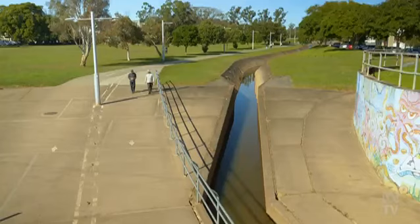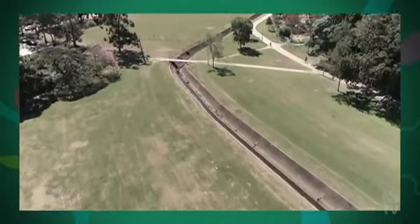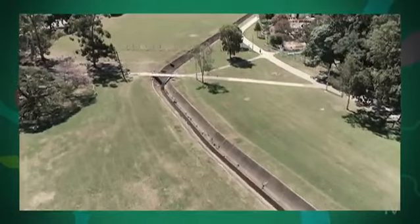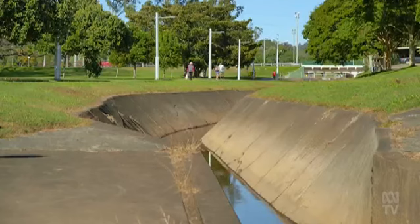And what was it like after it was rechannelized? Well, then it became a straight concrete drain. The engineers 100 years ago had one focus, which was flooding and drainage and getting water as quickly as possible. Had a concrete drain and just boring grass beside it.